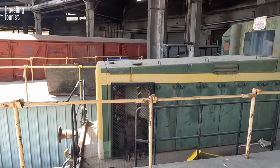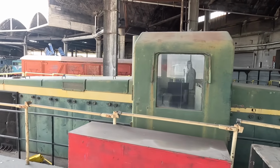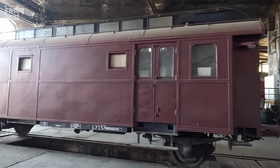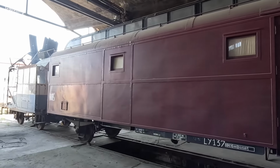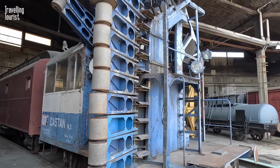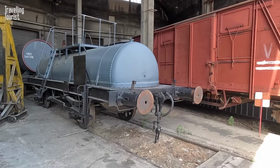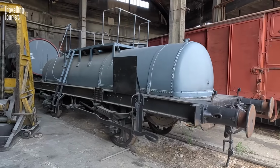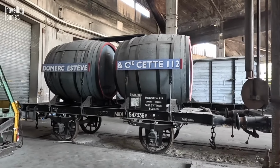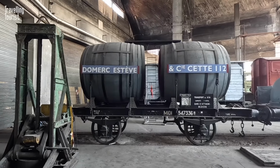For example, this diesel shunter, this postal van, and this bizarre looking tunnel profile machine. These two tanker wagons are well preserved too. And this twin-barreled wagon was really quite cool. I've only ever seen these in model form. I didn't actually really think they existed in real life, but here it is.